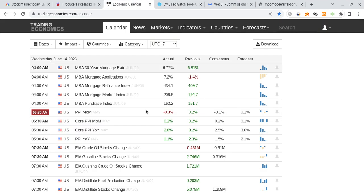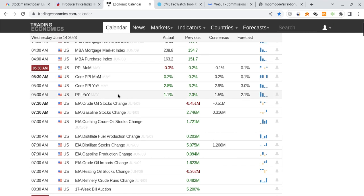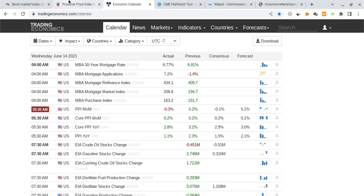The PPI report that just came out is helping it. I'm just going to briefly go over this before I talk about the charts. For PPI, we had some pretty decent data. The PPI month over month actually went down by 0.3%, which is below what the forecast was. Core PPI was at 0.2% month over month, which is a little bit above the forecast, but very close to what the consensus was. The PPI year over year was 1.1%, which was below the forecast. Core PPI was 2.8%, below forecasts. So basically everything was as expected, if not lower than expected, and that's some good news for the markets.